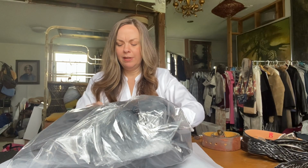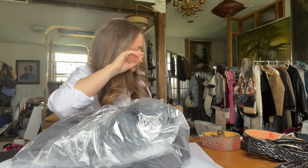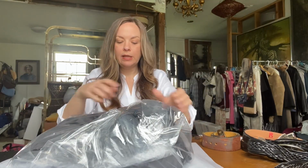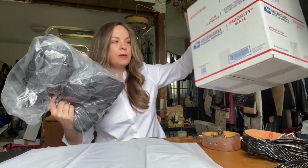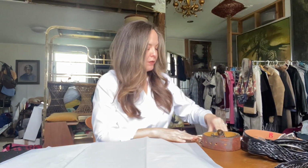I think maybe I listed this 3 weeks ago, and it's not even winter. So that's not a huge profit, but it prevented it from going to the landfill. And somebody's got a nice jacket and they can put a little patch over that rip or whatever they want and still have a good coat. So I'm going to ship it in this large box number 7, which I use for most of my coats. And I also like to use it for handbags.